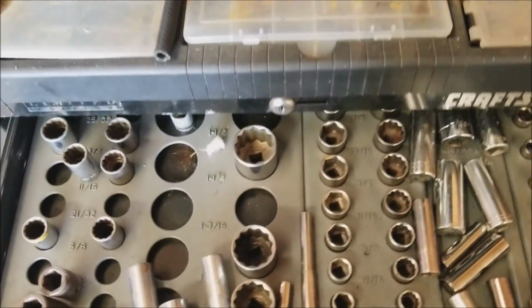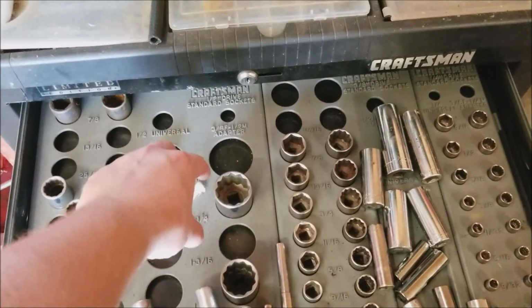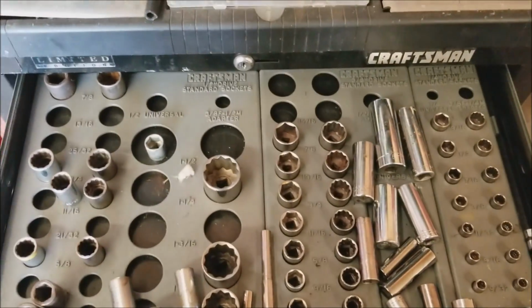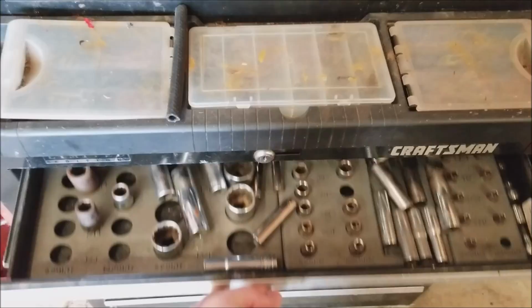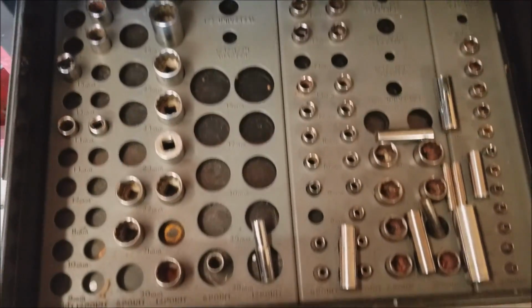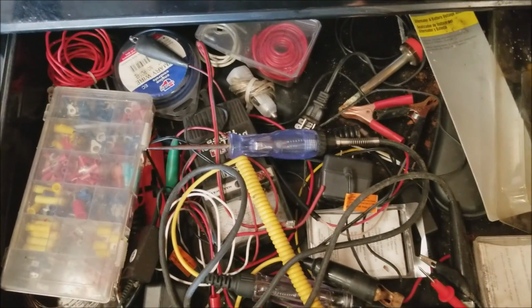All the sockets. The sad thing is I actually own all the sockets except for maybe some of these really big ones to make this complete, and that's just how many are somewhere around here not put away. So that was the SAE drawer. Here's the metric drawer. And everything in here is just electrical stuff.